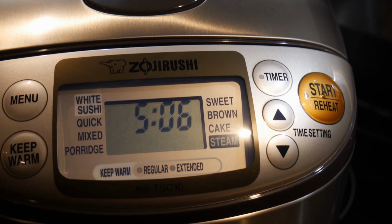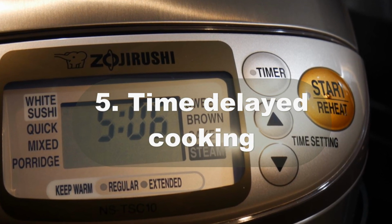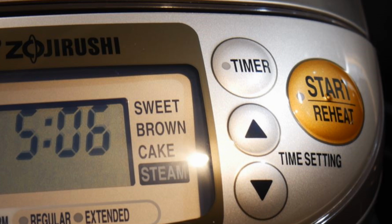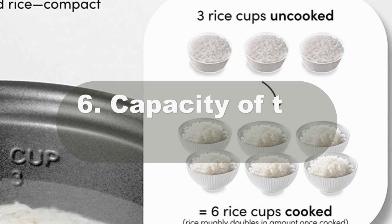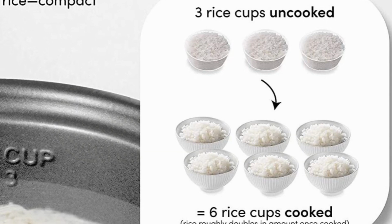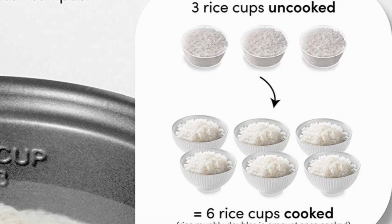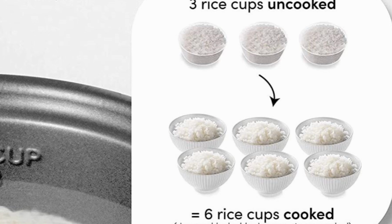The fifth criteria, which for some people could be quite important, is that the rice cooker has a delay time function that allows it to start cooking the rice many hours later after you put the rice and water in the rice cooker. The last but not least consideration is whether the rice cooker is the right size to cook enough rice for the number of members in the household. And this obviously will be different, and for some individuals, a smaller rice cooker might be more efficient.